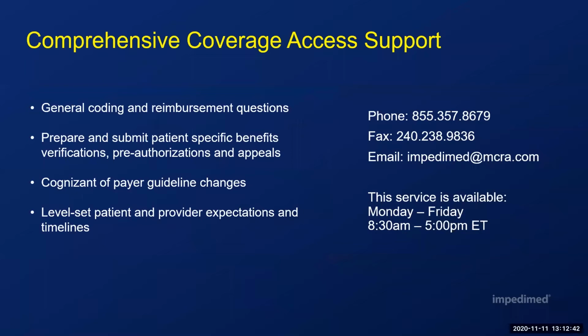The comprehensive coverage access support is where we respond to general coding and reimbursement questions. This is also where we prepare patient-specific letters that incorporate the clinical information that you provide to us into a pre-authorization and or appeal letter alongside the technology information. And that shows the medical necessity for that particular patient for that particular technology, in this case, the L-Dex technology. We are very cognizant of the payor guideline changes as we work closely with the payor engagement team on any changes to any medical policies. And we level set the patient and provider expectations as well as provide them with the timelines.